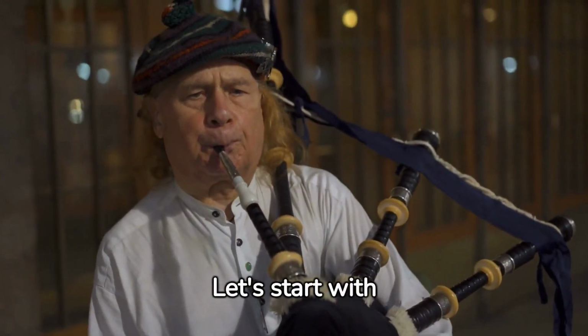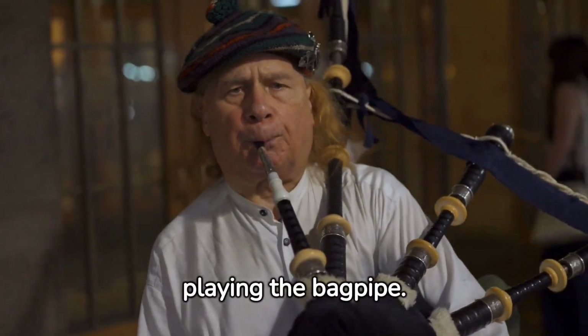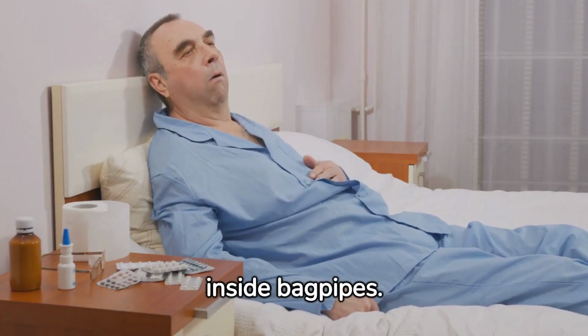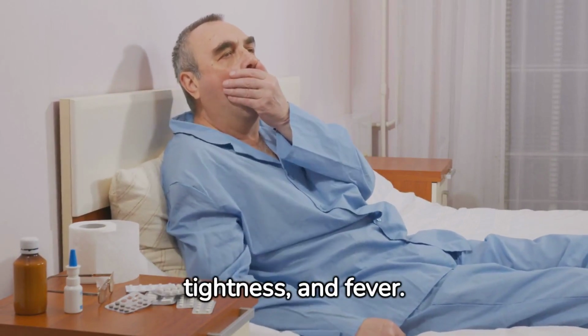Let's start with Bagpiper's lung, a rare occupational disease of musicians playing the bagpipe. It is caused by inhaling mold and fungal spores that can grow inside bagpipes. Symptoms include cough, shortness of breath, chest tightness, and fever.